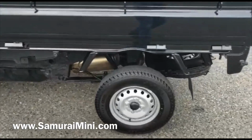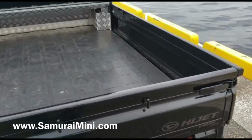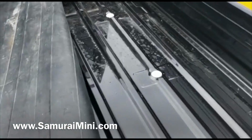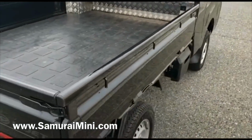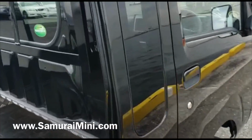Body's nice and clean. Very low mileage, late model, 2019 year. It's done about 2,000 Ks, about 1,200–1,300 miles. You can see the deck under there is very clean. It's got this mat to keep it from getting scratched. All the body, drop sides, all very nice, tidy condition.